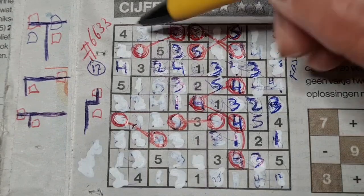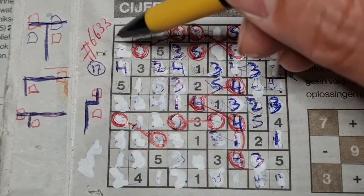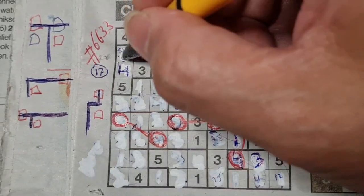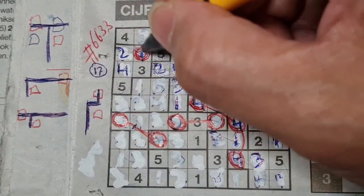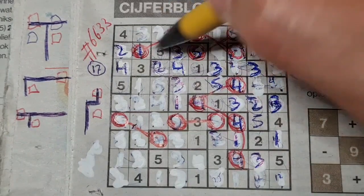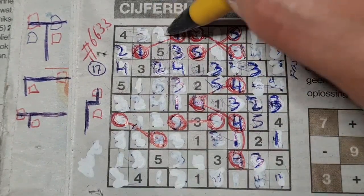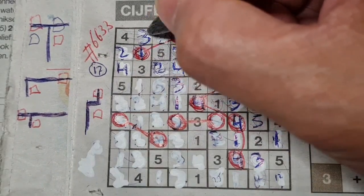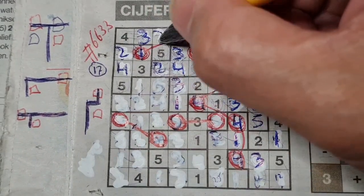Alright. 2 numbers left in this area for the numbers 1 and 2. 1 and 2, we have a 2 there, no 2 there. 2 should be here, and 1 goes there, and this box is connected with that box, so we also have 1. 2 numbers left in this area for numbers 2 and 3. We have a 3 there, no 3 there. 3 should be here, and the 2 goes there.